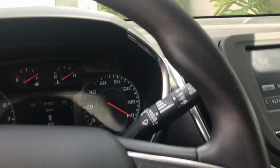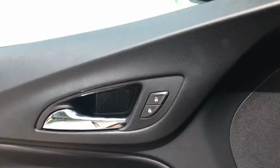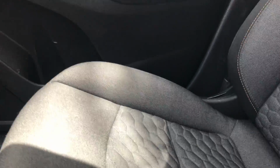See? It's got 32,000 miles. See just how it sounds? It's a very sad sounding motor. But look, cheap plastics. You see? And it's got the cloth interior. This side is adjustable.